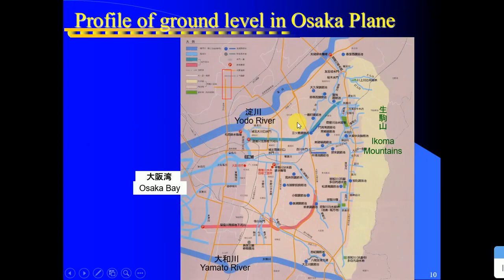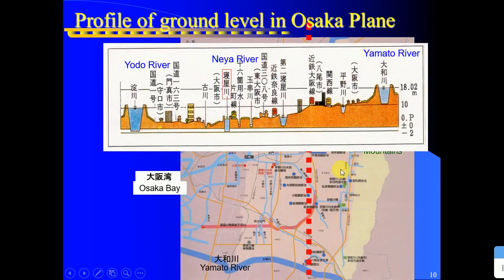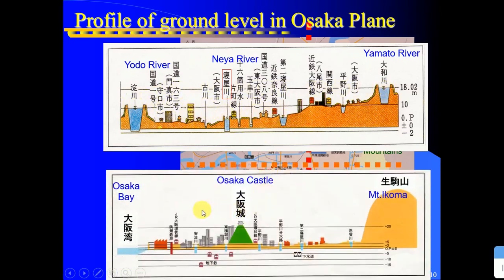Next, the Neyagawa Basin is located in the middle of the Osaka Plain. This shows a cross-section of the Neyagawa Basin cut in the north-south direction and east-west direction. First, here is a cross-section cut in the north-south direction. It is surrounded by the Yodo River to the north and the Yamato River to the south. And you can see that the ground level in the Neyagawa Basin is lower than the water surface height of the two rivers.